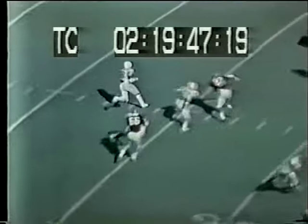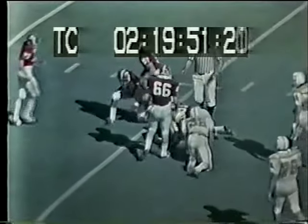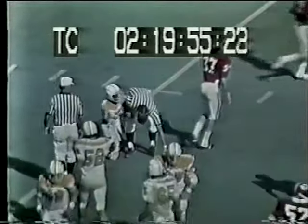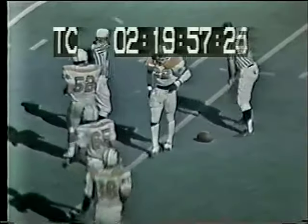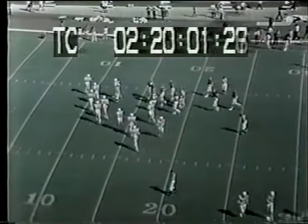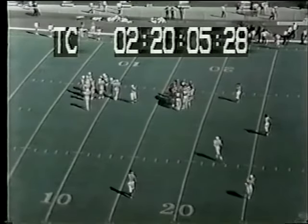And now it's Carruthers bringing back the kick. He is down at the 16. 18-yard return. And Condredge Holloway, who's quarterback for Tennessee today, will be coming in there as Lefty Perry is in on the tackle. He's from Hazel Green, Alabama.